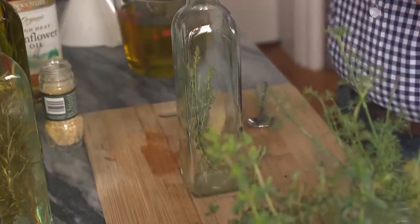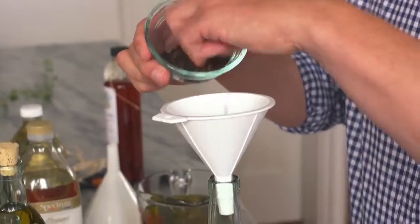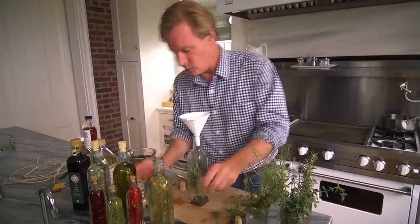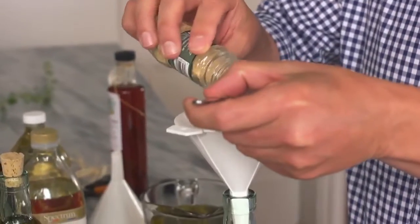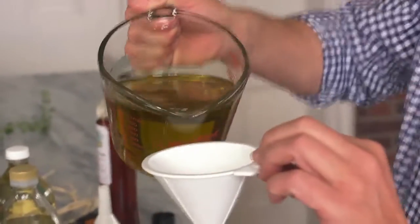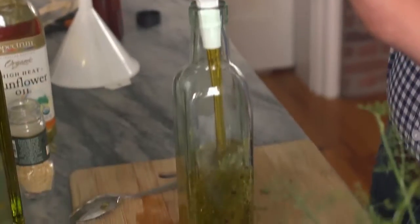Okay. Now with this, I'm going to add some peppercorns. This is really good in salad. About 2 teaspoons of dried lemon rind. And then I'm just going to take a really nice olive oil, and I'm going to fill this up with olive oil. See, look at that, isn't that beautiful?